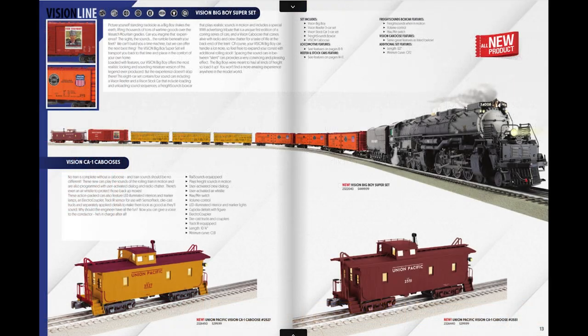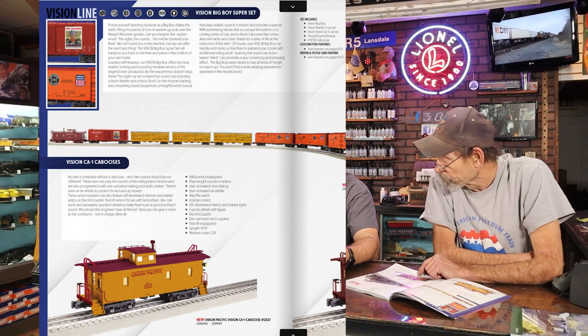And then we got the Vision Line caboose at the bottom. Now the talking caboose. Back to the set, the Vision Big Boy Super Set. So it's obviously a Vision Line Big Boy. It's got the Vision Line reefers, a set of those, a set of Vision cattle cars, stock cars. For a mere $4,499. Basically, it's got two sound car sets.